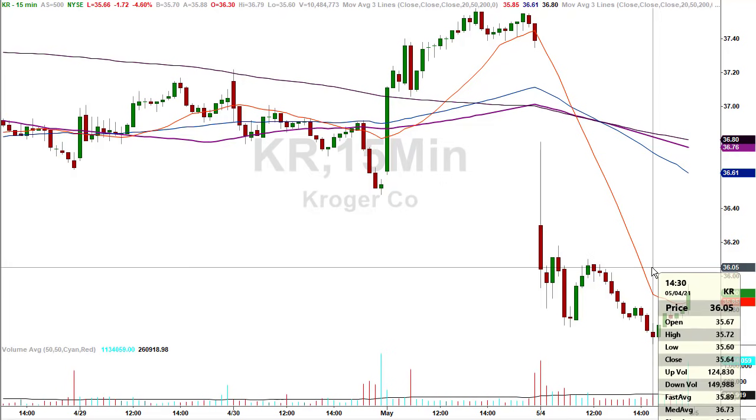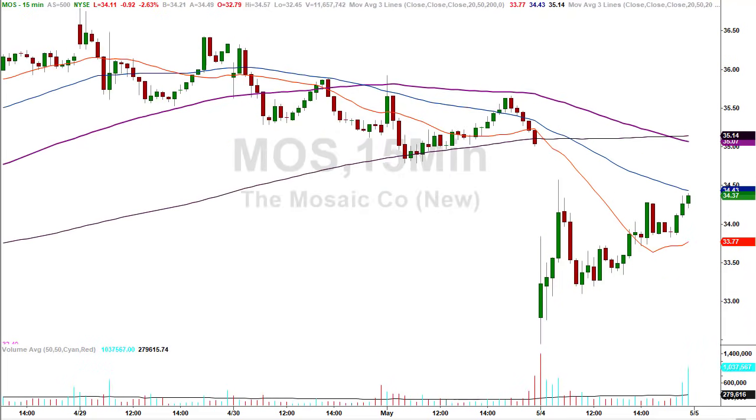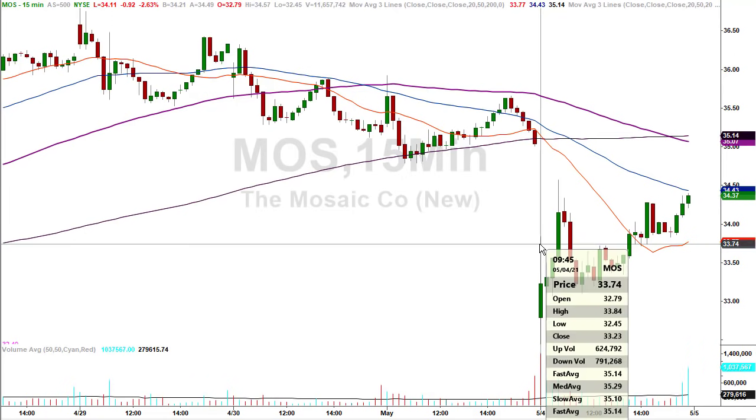KR never got there. They never got there early. They never got there late. My number was, what was it, 35.47. The low here was 35.60, and then they had a nice bounce away from that. So my number here on Kroger today was incorrect.